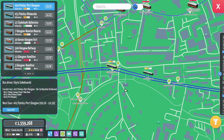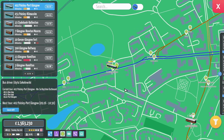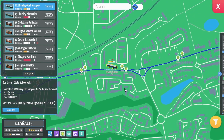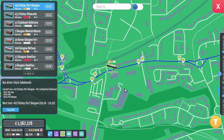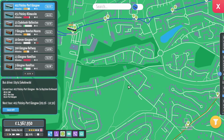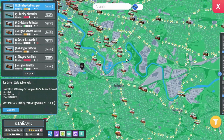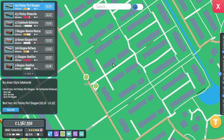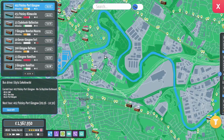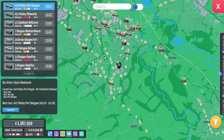That's a 401. It seems to be exclusively the teal routes that come down here. That's what I'm calling that colour, by the way. I'm calling it teal. Is the 333 actually running? If it's not running, I'll be impressed. No, the 333 is still running. It will be withdrawn from tomorrow in-game. But that also means that the 311 is as was.